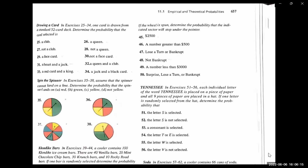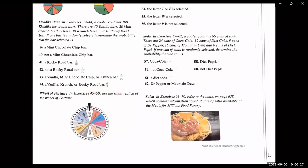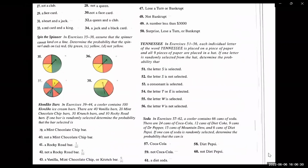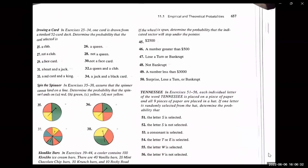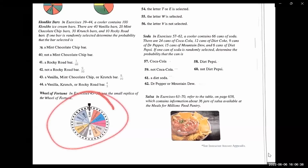So the one that I put on the test is similar to the spinner questions, like these ones. It's going to be something like that. Actually, it's more like this one. So let's do a few of these. Yeah, the Wheel of Fortune. All right, so there's a Wheel of Fortune.